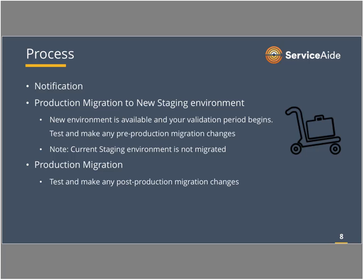A couple things to mention here is that your environment in the CA data center, the current environment, will be shut down when the production migration begins. So essentially deactivate it and not make it available. We keep it as a backup, as a rollback procedure from change management best practices, to make sure that's available. But after the production migration, all of your employees, all of your users should be using the new URL to access the system.